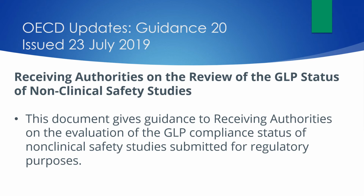In July of 2019, OECD issued guidance for receiving authorities on the review of the GLP status of non-clinical safety studies. It promotes an adequate and time-efficient evaluation of the GLP status of non-clinical safety data. If there is doubt on the GLP status of the data, the assessor should consult the relevant national GLP-MA to discuss the impact and potential consequences of any GLP-related issues identified during the evaluation process before accepting GLP claims on the submitted data or requesting a GLP inspection and/or study audit. It offers a stepwise approach to the GLP verification process.